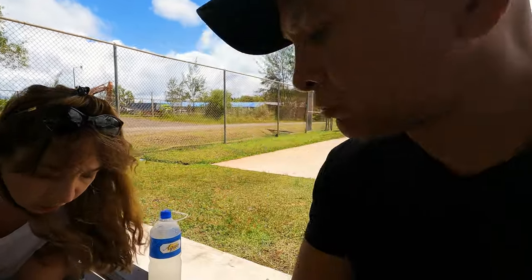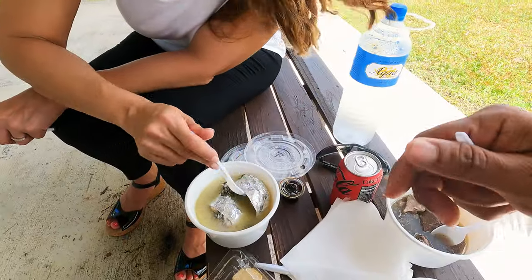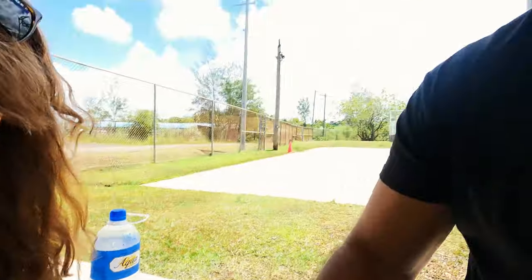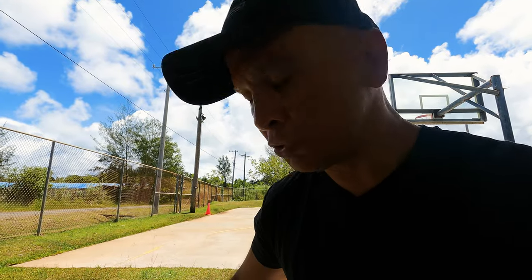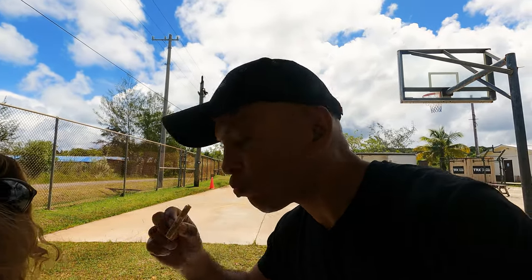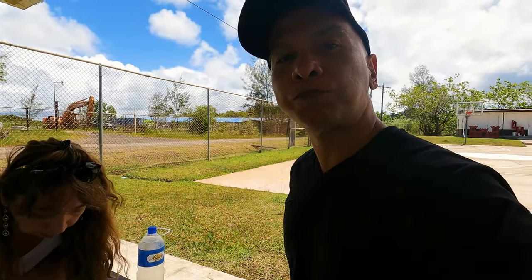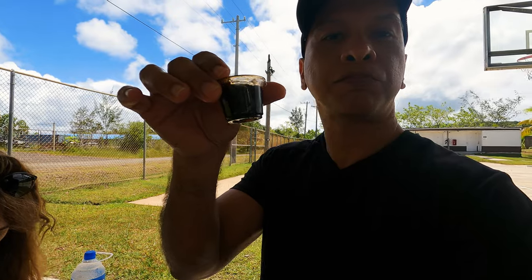How come it's in a foil? That's how they keep it together. You have to try this. Taro. Sorry about the lighting. It also comes with pinadini.